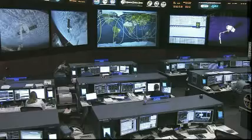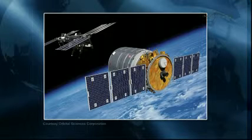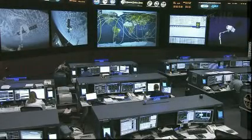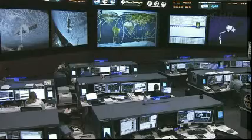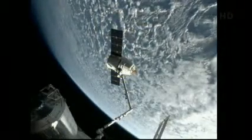So for the investment that the agency had in these two companies, both Orbital and SpaceX, NASA and its international partners now have two brand new cargo vehicles. SpaceX, obviously, starting back in 2006 with the COTS program, has now flown a few successful missions up to the International Space Station and has brought home quite a bit of science, including today.